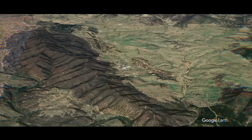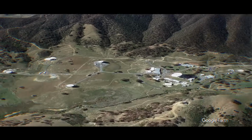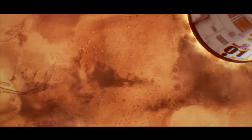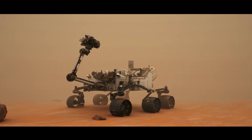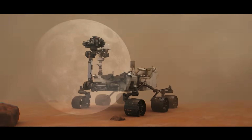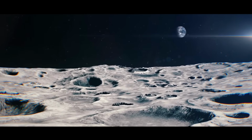The upgrade the Canberra Deep Space Communication Complex has gone through can also benefit other space missions. For example, the Mars Perseverance rover that landed on the Red Planet on February 18, 2021. The dish will also be crucial for exploring other planets and the Moon.